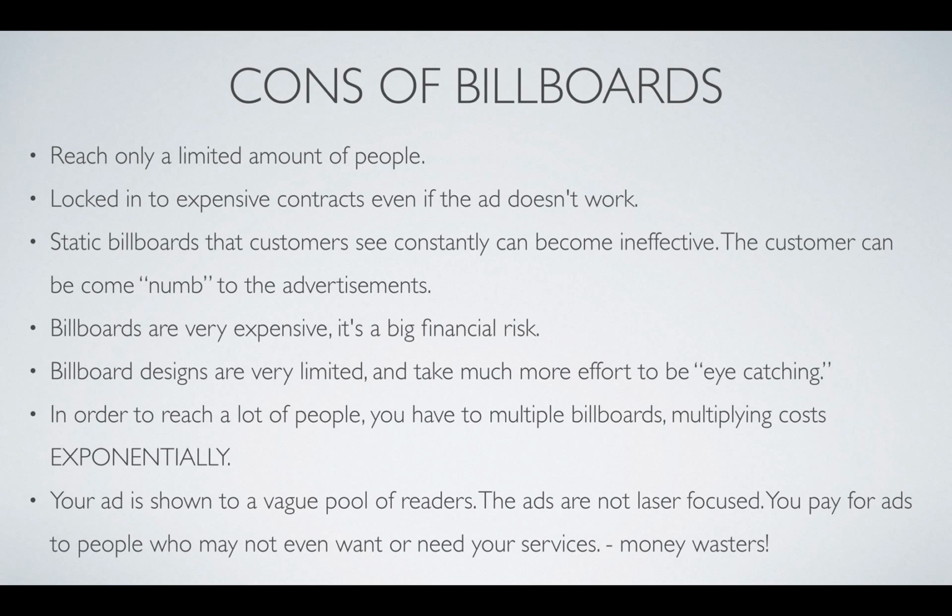Also, some of the cons of billboards, besides Oprah's statistic, is that you're only reaching a limited amount of people. For the people that actually do see the billboard, you again are locked into an expensive contract, even if the ad doesn't work. Static billboards that customers see constantly can become ineffective because the customer just becomes numb to the advertisements. And this happens all the time. I'm sure every single one of you has noticed something as you're driving down the road: you'll see a billboard or an ad, and you might notice it for the first day, the second day, maybe even the third day.